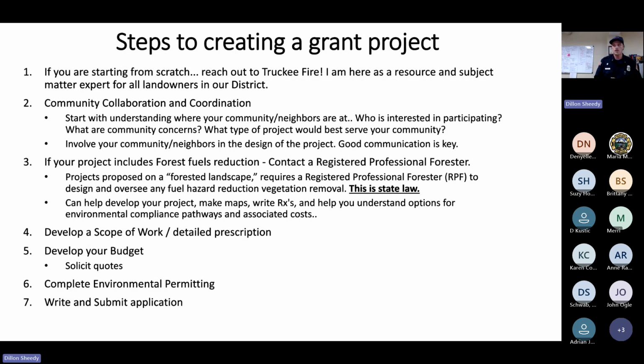The next step, if your project does not include a forest fuels reduction component, if you're proposing an educational project or a community wildfire preparedness project, you could probably skip this step. You don't necessarily need a registered professional forester, but what is your expertise in that area? Do you need to reach out to someone in your community that has more experience implementing a project that you are proposing? Get help. Reach out to some nonprofit organizations and see if they can run with your idea. So that's an important distinction there, between forest fuels reduction projects and other projects. We mentioned this in the first webinar, and I just hammered that down again. You must have a forester for forest fuels reduction projects for all of these reasons listed.